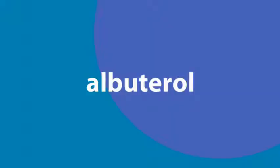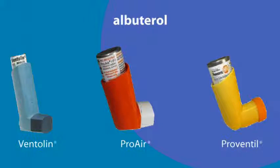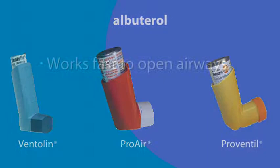Let's talk about rescue medications first. You may know this as albuterol, but it can also be called by brand names, such as Ventolin, ProAir, or perhaps you take Proventil at home. These rescue medications can only treat the symptoms of asthma.